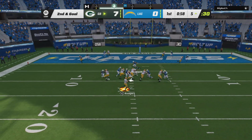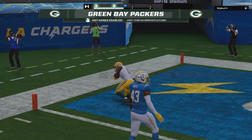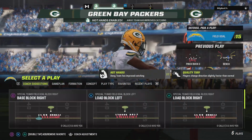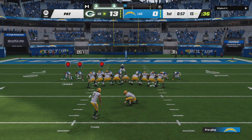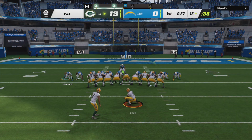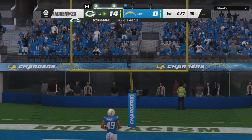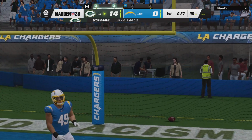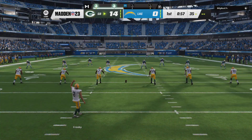Second down and goal. Rodgers. And it's a Packers touchdown. Sammy Watkins, a 5-yard touchdown. And the Packers are able to strike quickly to add on to their lead. Crosby with the extra point, and it's now 14-0. Next the score, Packers 14, Chargers nothing.